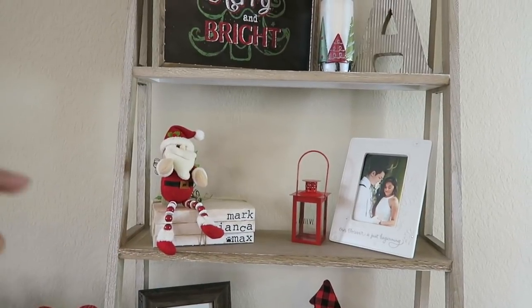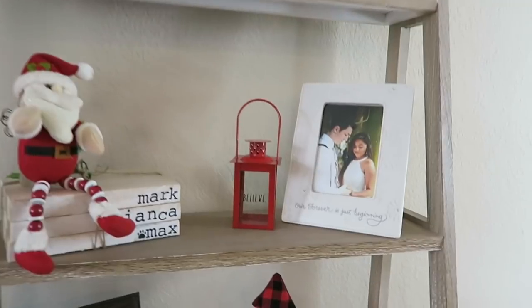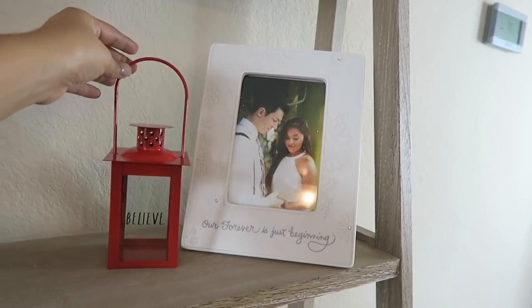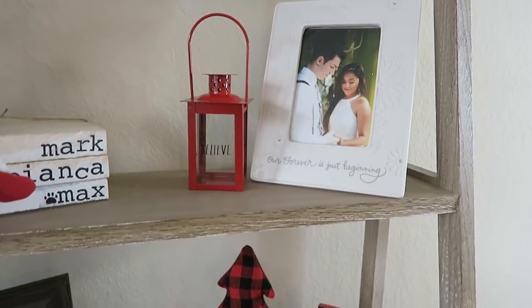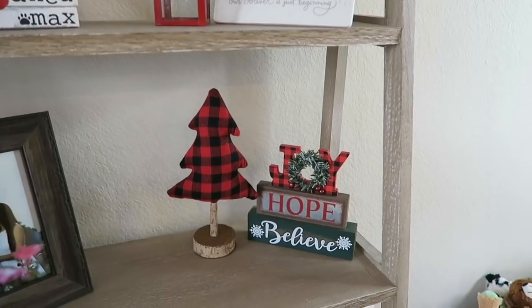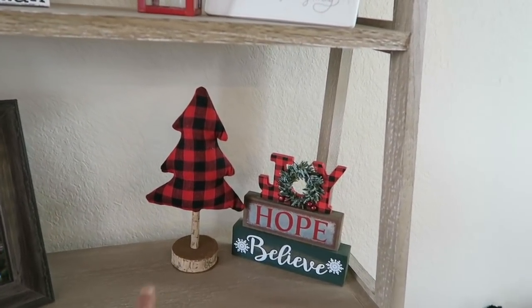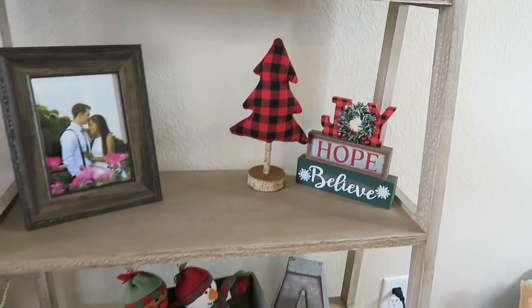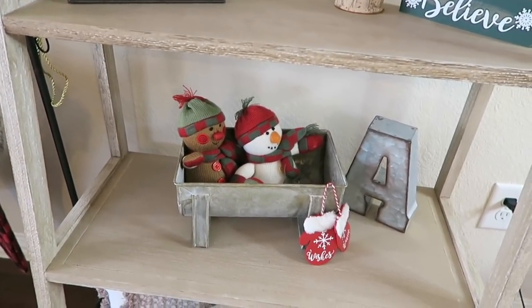And then on the next shelf, I added this little Santa to the little DIY books that I made. And then I have this little Ray Dunn lantern next to this picture frame. I believe this is from Kirkland's, but it was actually gifted to me by a friend. And then here we go. More cuteness. This little sign here is from the Dollar General, and the buffalo check tree, I believe, is from the 99-cent only store.